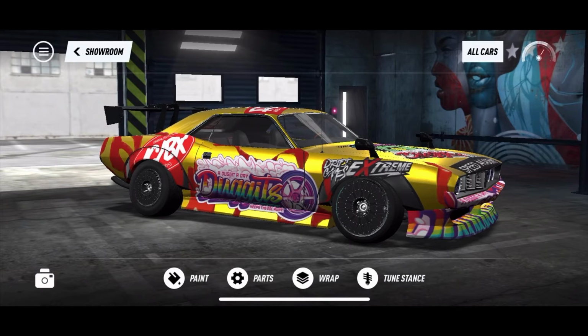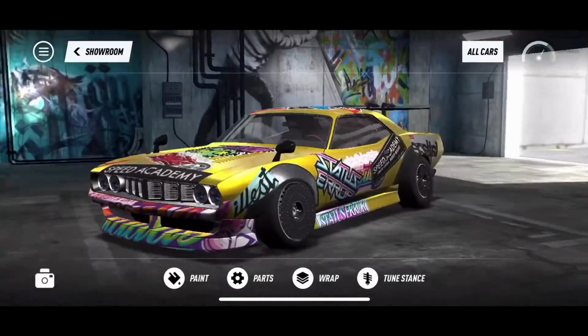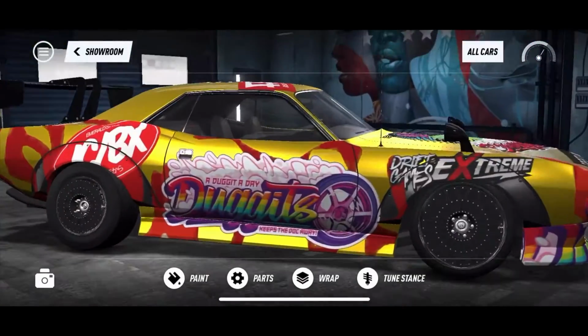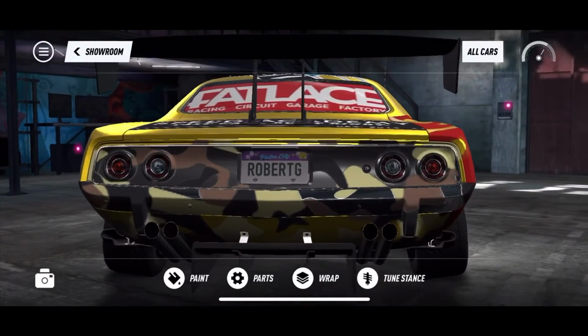It was purple. It wasn't really my type, I have to say. So, he went to Need for Speed Heat Studios, and he started building one of his own. So I did too, and I decided to ruin it for him. He absolutely hated yellow on a nice old car. So I just put his name on the back, Robert G.